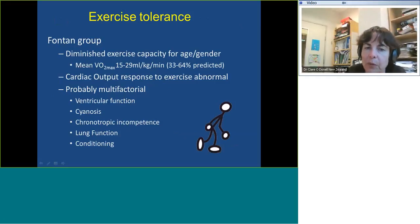Obviously, if you've got impaired ventricular function, that's going to impair your cardiac output. If you are blue, if your heart rate response is limited, and also if you are relatively deconditioned. So I think we've certainly made the error with many of our complicated heart patients in the past of discouraging people from exercise. And I think it's incredibly important that we do encourage people to do some conditioning exercise. And I often talk to the patients about this not all being about their heart, it's also about their lungs, it's also about their muscles.